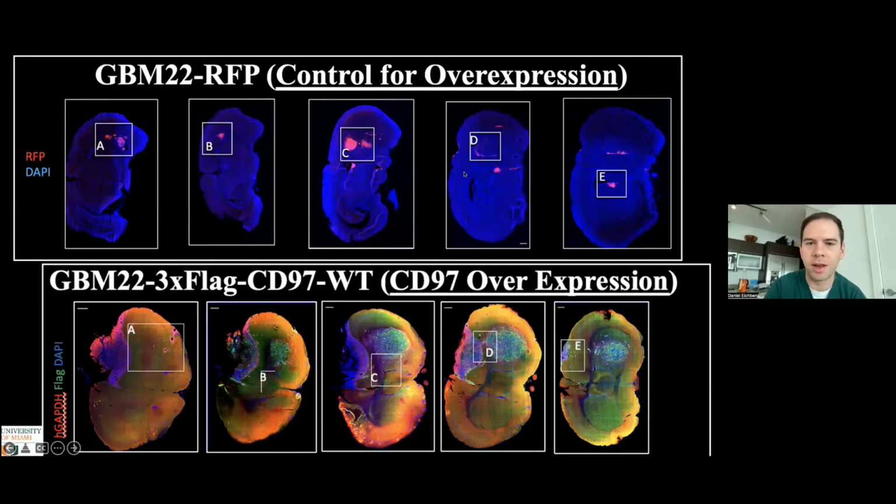So we found some pretty cool things. Whenever I show these on these next few slides, the top row is always going to be the relevant control, and the bottom one is going to be the relevant experimental condition. So you can never just look at an experimental condition in a vacuum. You always have to compare it to a control, or the results are meaningless.